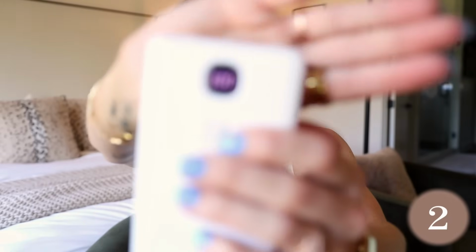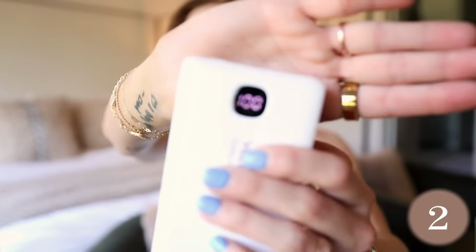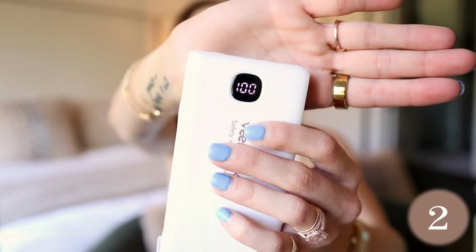Product number 2 is actually this charging bank right here. So you guys know I'm very big on charging banks. I love them. But what I love the most about this one, can you see right there, is that it says 100, meaning that this is 100% charged. And that is huge, because I cannot stand the light system.